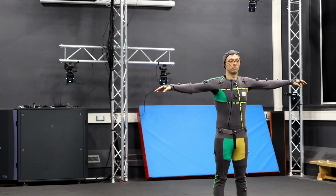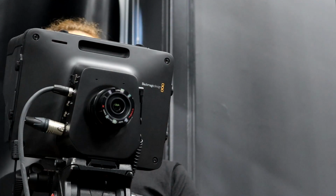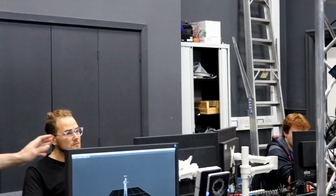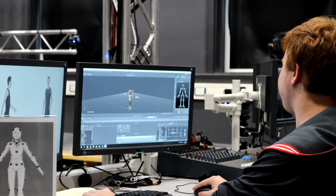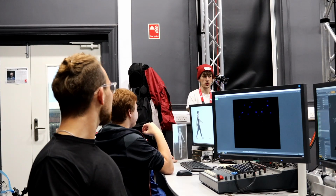We also use state-of-the-art reference cameras. This is a Blackmagic Design camera, and this means we can pick up reference footage in HD quality without any distortion. We currently use state-of-the-art software. We are using Vicon's Shogun. We have 2 computers here in the mocap room. This computer here runs Shogun and is able to process all the mocap data. The other computer on the other side runs MotionBuilder and Unreal Engine.